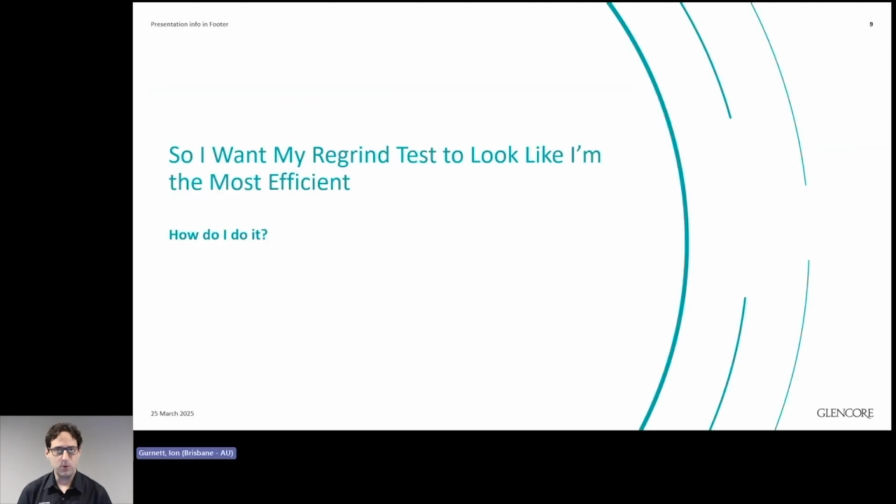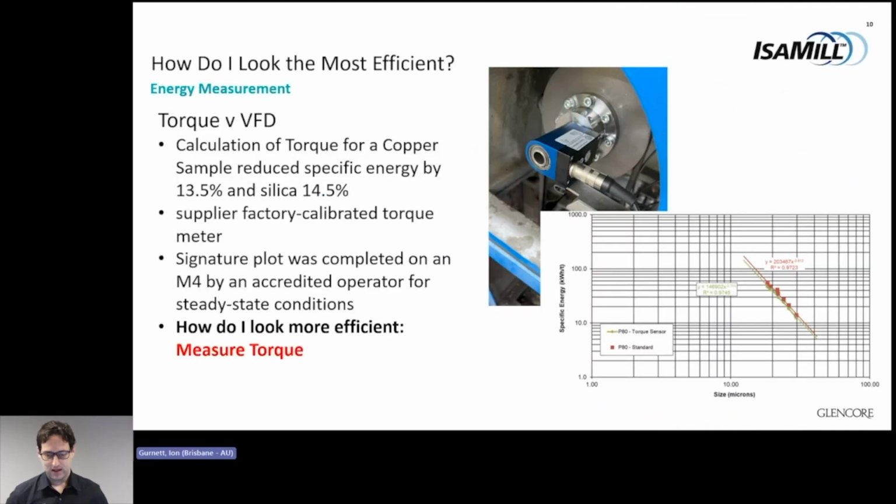So I want my regrind test to look really efficient, and I want to demonstrate energy efficiency. And how do I look most efficient compared to my competitors? How do I do it? Here we are. So I identify we have different power measurements. We have torque, we have VFD. The IsaMill is the only one that uses a VFD. So that's a bit different.